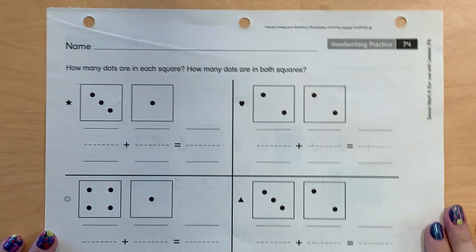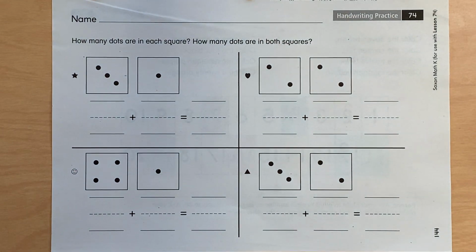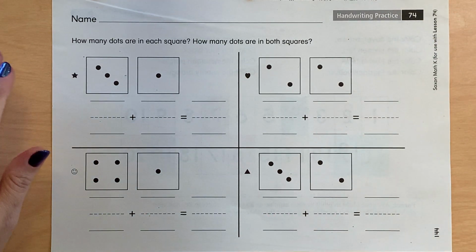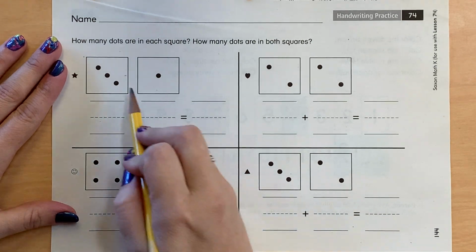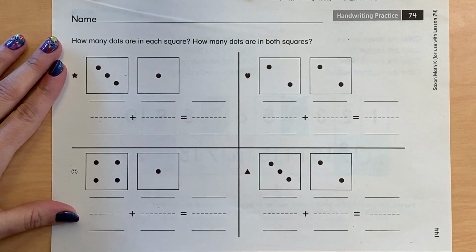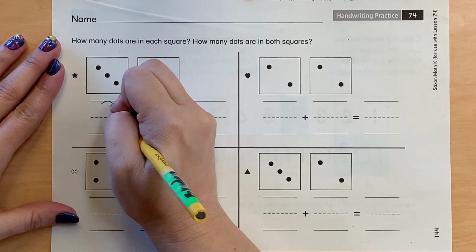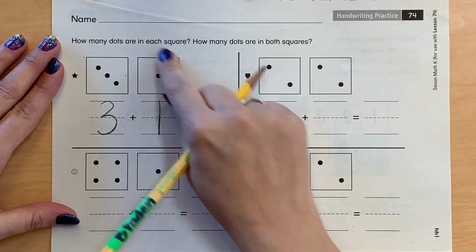We're going to be doing a little bit of adding today, which is like 2 numbers. We have 2 numbers, and then we want to see how many we have all together. So we're going to be counting on the dice and then counting all the dots on the dice. So it says, how many dots are in each square? How many dots are in both squares? So this one we have 1, 2, 3.